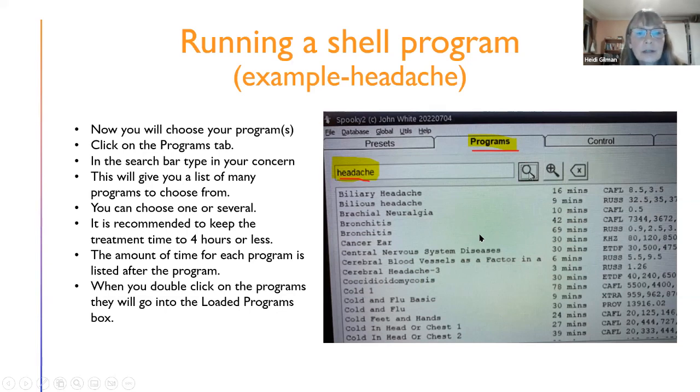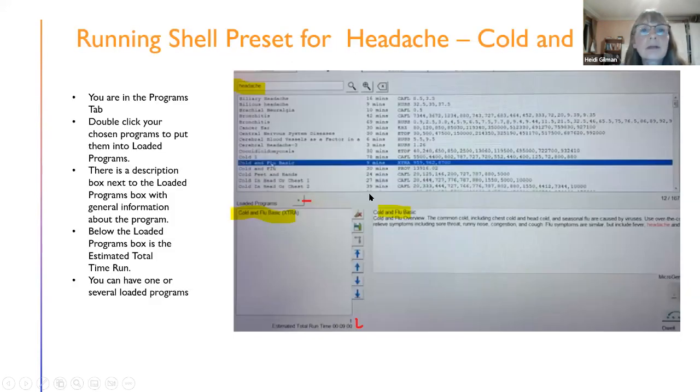When you double click on the program, it will go in a loaded program box. So I ran the screen here. I did headache. Now we're going to go down, and here's my headache again. Here's the list, and I chose cold and flu basic. I double click on that, or you can use this as well when you're loading them on. And it goes into the loaded programs box. There's a description box next to that, and that's going to give you some information about that program that you loaded.